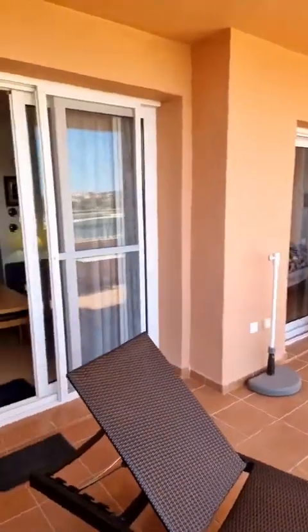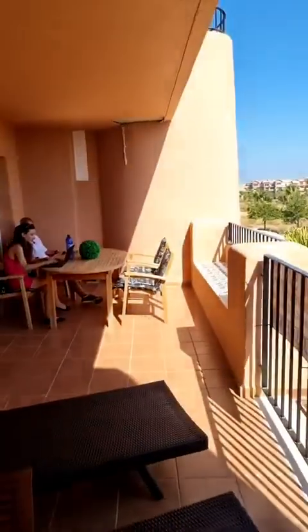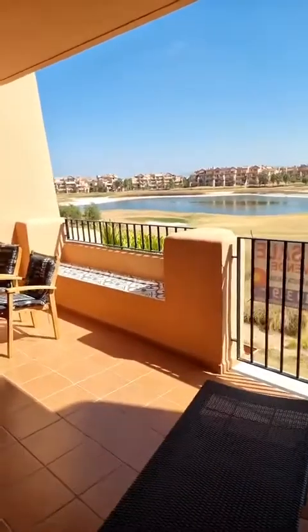Those people here are not included. We will talk about them later. As you can see, there is lots of space here, so we can house here the sun lounges and a large dining table for 6 without any problems. So I think that's quite okay. Also, the bench over there is also quite nice. But enough of the words. Let me show you the property from the inside.